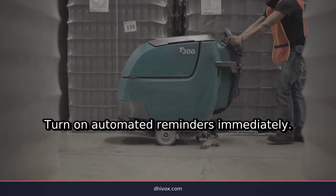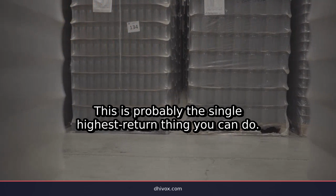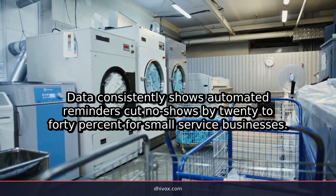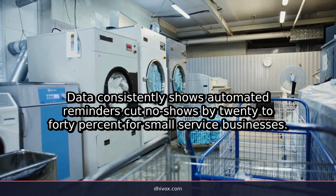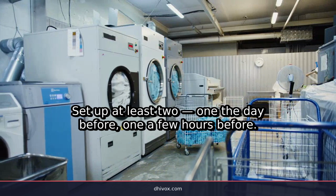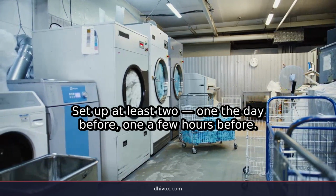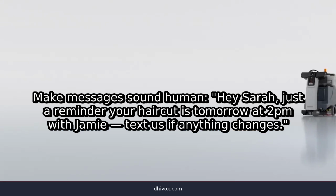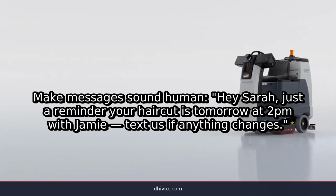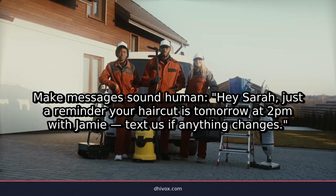Turn on automated reminders immediately. This is probably the single highest return thing you can do. Data consistently shows automated reminders cut no-shows by 20 to 40% for small service businesses. Set up at least 2, one the day before, one a few hours before. Make messages sound human. "Hey Sarah, just a reminder your haircut is tomorrow at 2 p.m. with Jamie. Text us if anything changes."